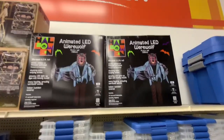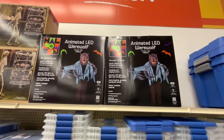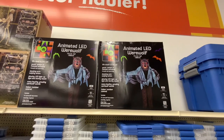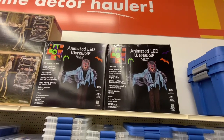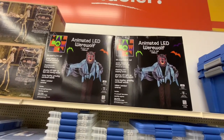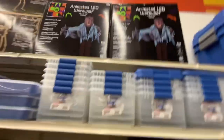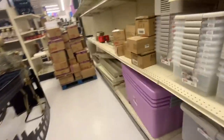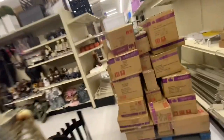And the LED werewolf is $159, so $160. I wonder why he's less than the scarecrow. Well, I guess the scarecrow's bigger, that's why. Yeah, that's not a bad deal, considering what the werewolf does. And some tabletops. We'll get to those right now.